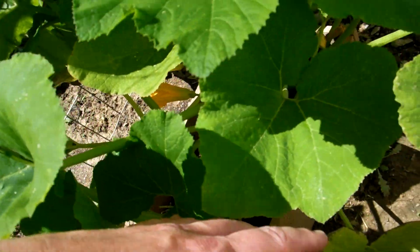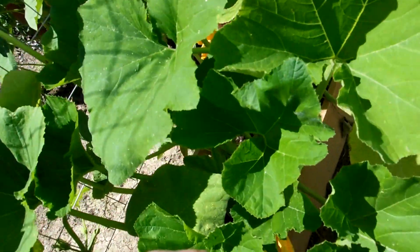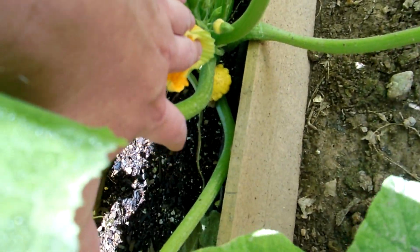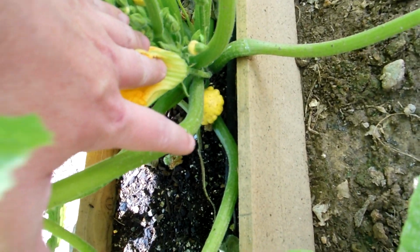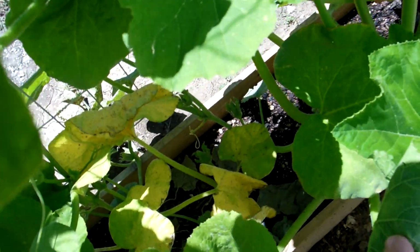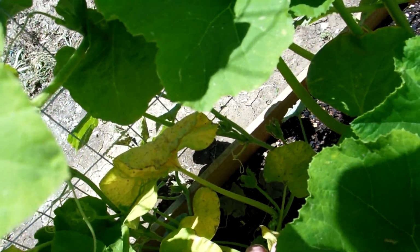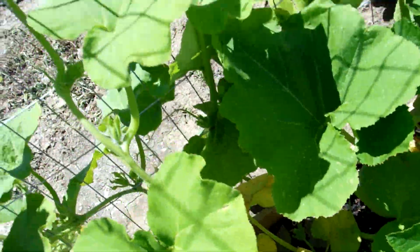Kind of catch glimpses. It's kind of hard because these things are really spiky. But there's a squash under there. Might even grab that soon because I don't know how big it's going to get. And since I've had some problems with them going away, I'm just going to grab them while I can and then let it produce later.